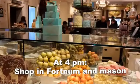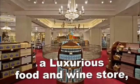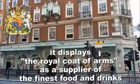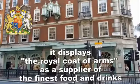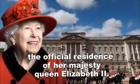At 4 p.m., shop in Fortnum & Mason, a luxurious food and wine store. It displays the Royal Coat of Arms as a supplier of the finest food and drinks to Buckingham Palace, the official residence of Her Majesty Queen Elizabeth II.